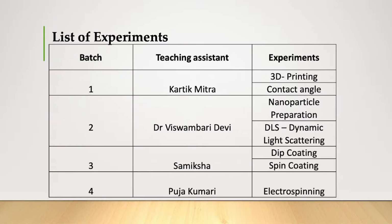So what we are planning is, these are the experiments which we are planning. We are going to divide into 4 groups. Currently we have 12 participants, right? 12 participants. So we can have 3 per group, okay? And we have Karthik here, who will take group 1. He's going to demo these 2 experiments, then you can also practice those 2 experiments.